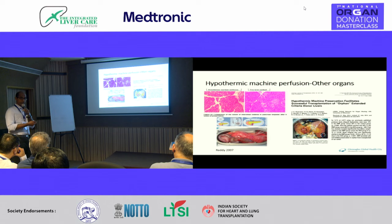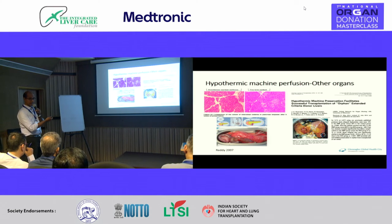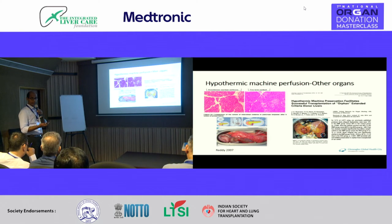Livers were actually perfused. There was a surgeon in the US, Dr. Gurara, who was a big fan of liver machine perfusion. But it was all without oxygen, and the results were never up to the mark. The results were not as good as in kidneys because the liver needs a bit more than just pumping.